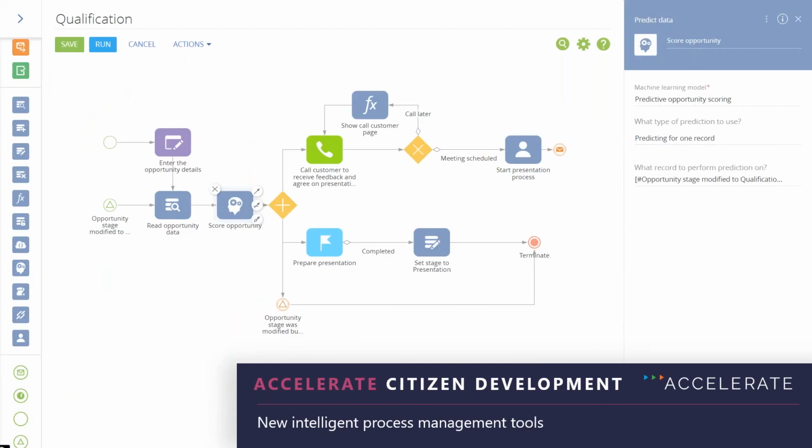Oh yeah, absolutely. So one of the major updates that we did in regards to citizen development is also covering the design of the business processes. First of all, we have introduced a new element for the process design for reusing of the machine learning model, which means that now we can also predict and repredict data throughout the dynamic process execution, at any stage of, for example, lead management process or opportunity management process. So that's pretty big.